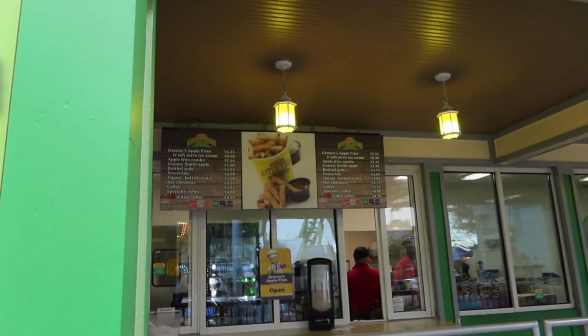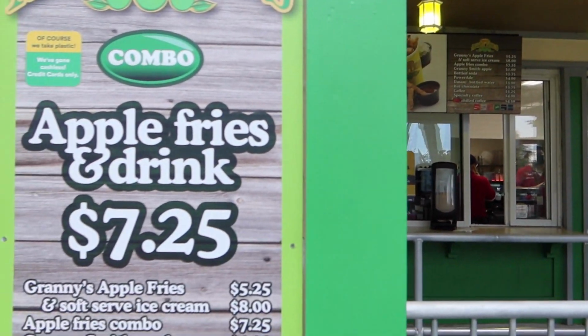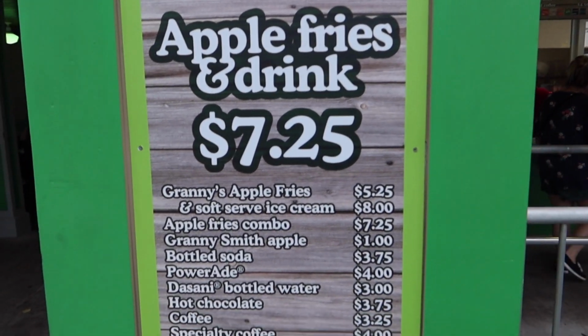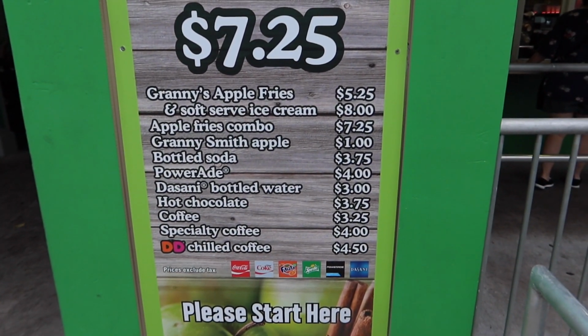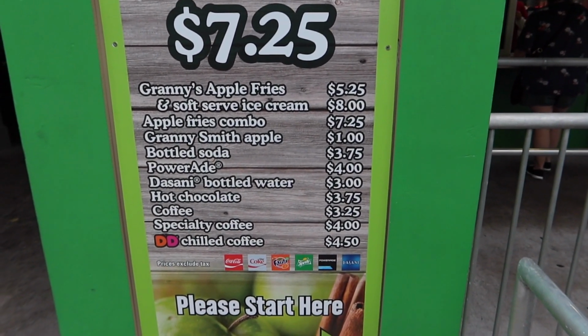Now this is Amber's favorite place. Granny's apple fries. Over here you can get an apple fries and drink for $7.25. Nice little refreshment. I don't really care for this that much, but Amber loves this place. You can get all different kinds of fixings.